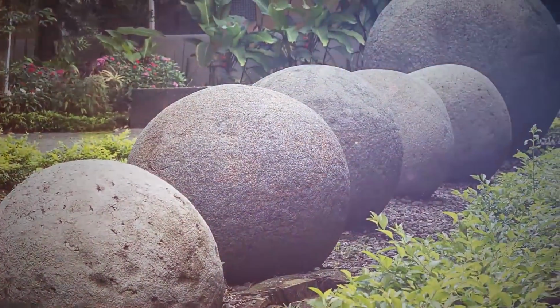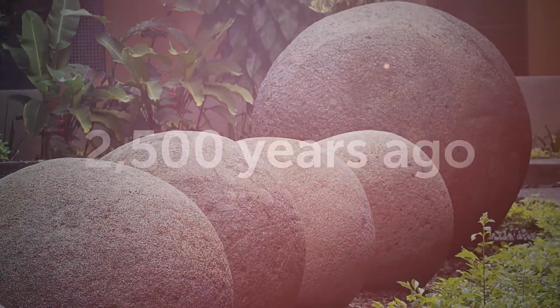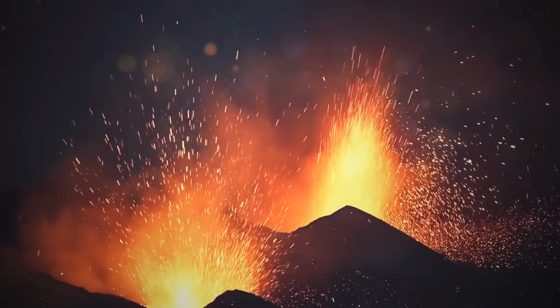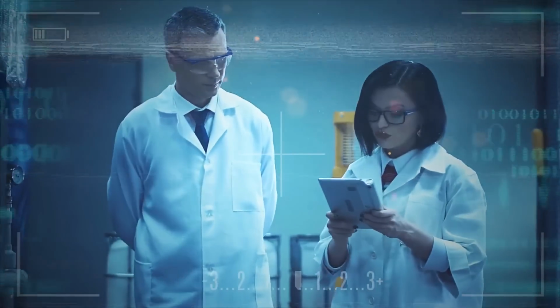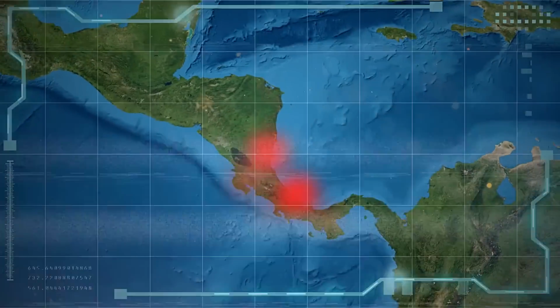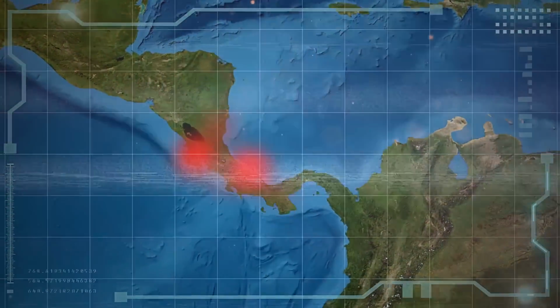All the rocks are of a different age. Some of them were created about 2,500 years ago. Most of them are made of molten volcanic magma. Until now, scientists don't know for what purpose these stones were used. They were found in different parts of Costa Rica, near big cities.